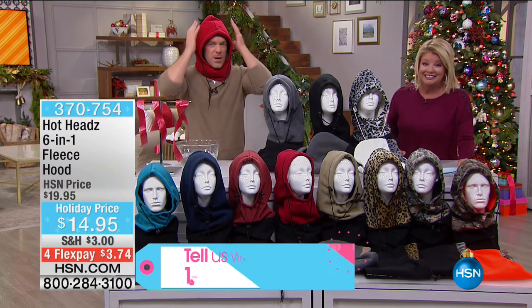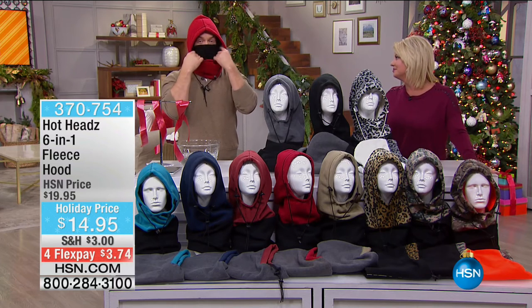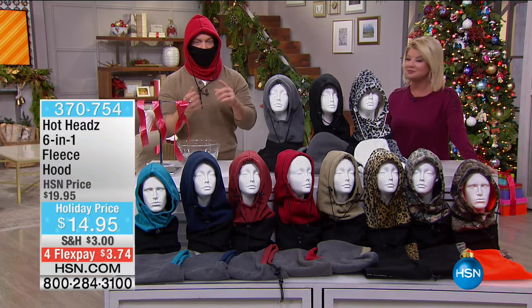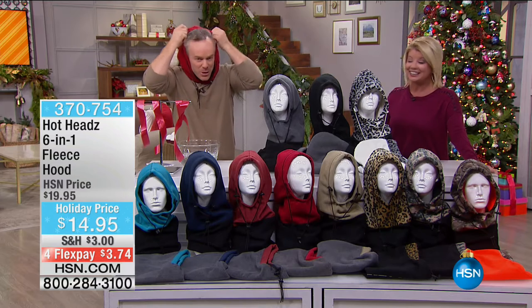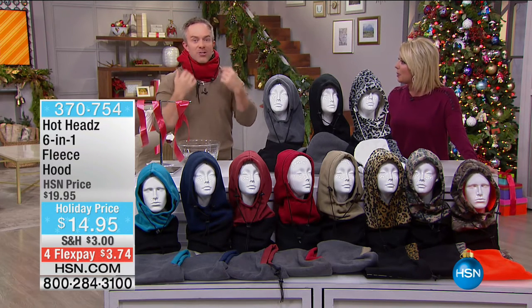Yeah. We get creative. We try to wrap up our ears, we try to cover our mouth and our nose because we get cold when that winter gust comes through. Sure. And the best part about this being $15, it covers so many different things. If you want a face mask, it's included. If you want a hoodie, it's included. You peel back the layers, and it's all in one.